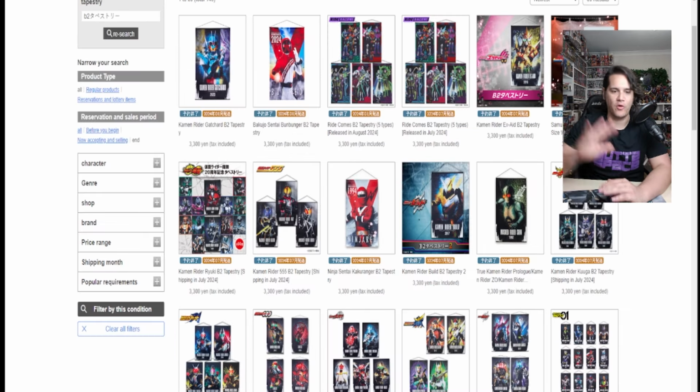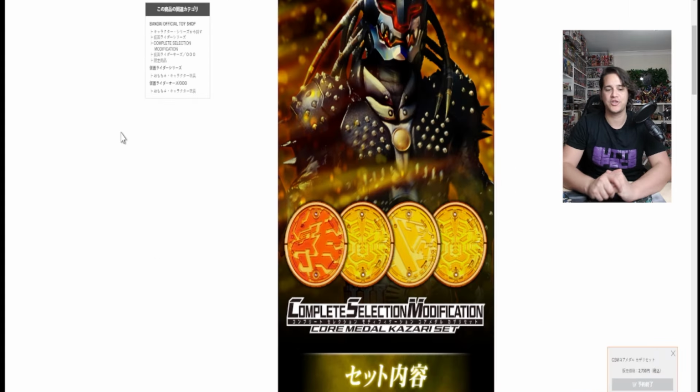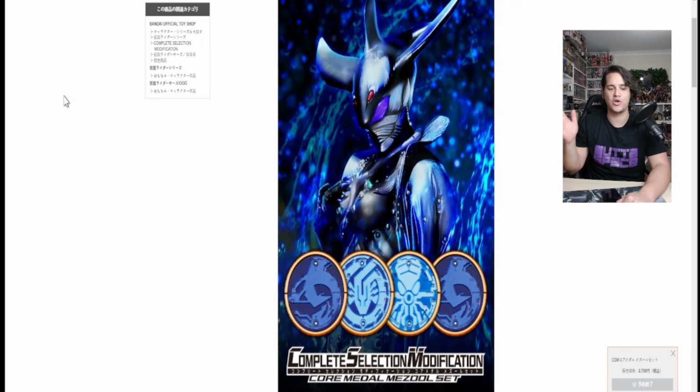So to begin with, all these tapestries you see here, except for the Ride Kamens and the Boom Boonja and Gotchard tapestries, all of these tapestries were released on the 24th. They all go for 3,300 yen, except for the Kamen Rider Black and Black RX sets, as they went for 3,520 each. Next were the Complete Selection Modification Core Metal Kazari sets for 2,750, the Complete Selection Modification Core Metal Gamel set, 2,750, and the Complete Selection Modification Core Metal Mazul set, 2,750.